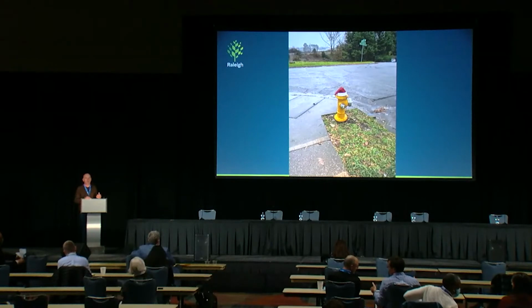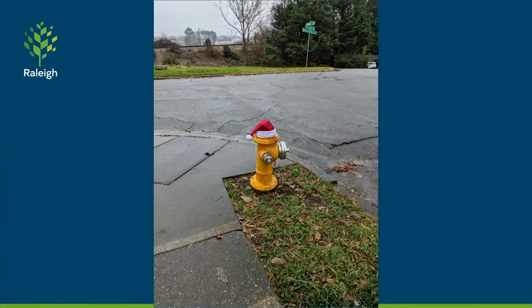There's fire hydrants that have smart sensors that can determine the hydrant water pressure that can send that back to us in real time. Because currently we inspect hydrants throughout the year all the time just to make sure there's pressure there, because you don't want to go to a hydrant with no pressure.